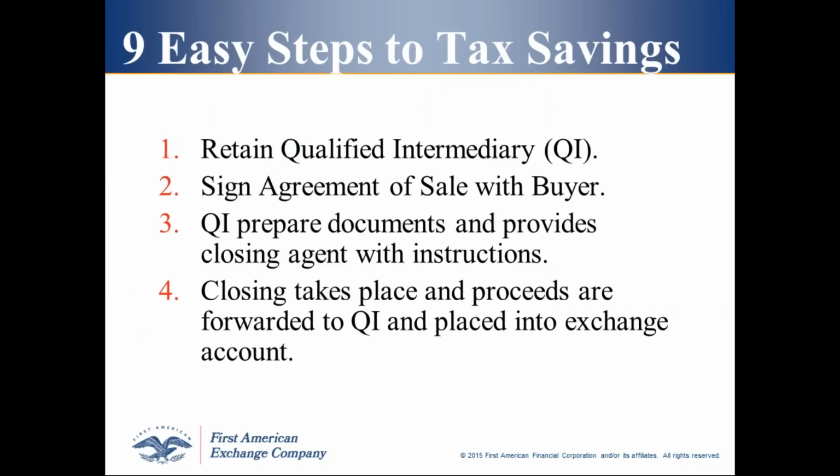Okay, so if you're thinking about doing a 1031 exchange, the first thing that you want to do is be out looking for a QI. Kind of feel like First American Exchange is a strong option for you. Give us a call. We can answer any questions that you might have on your 1031 exchange. So that would be the first step, is to reach out to us, get a sense as to who you want to work with, and then list your property, and when you put your property under contract, make sure that your contract has 1031 cooperation language included.